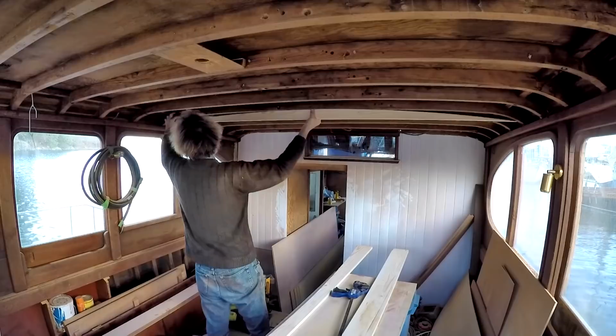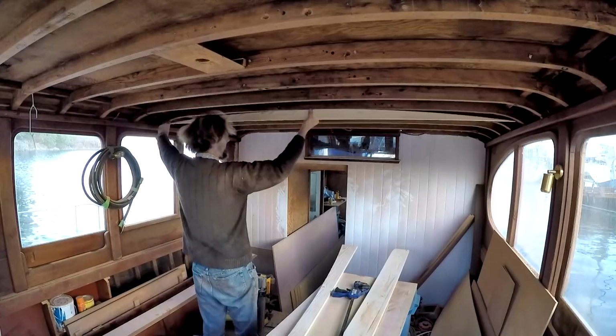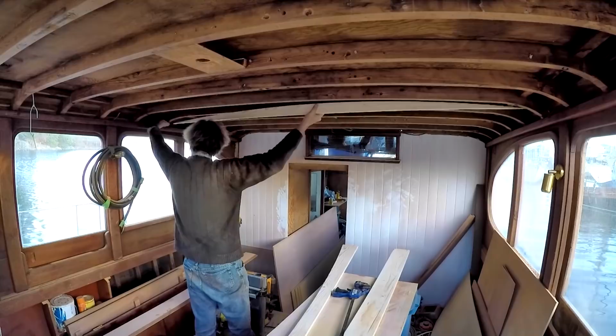What I'm going to do is run strips along the existing beams in this direction, fore and aft, but all different thicknesses. Of course, the masonite is only 8 feet long, and it's about 8'6" at the widest point here. It's even wider in the aft cabin. So I'm going to have a strip of mahogany that comes along here as a closure strip.